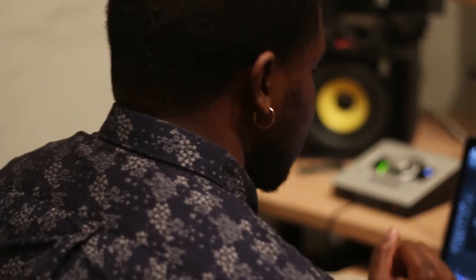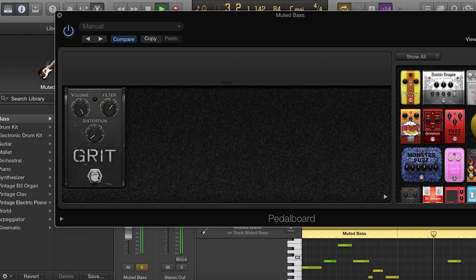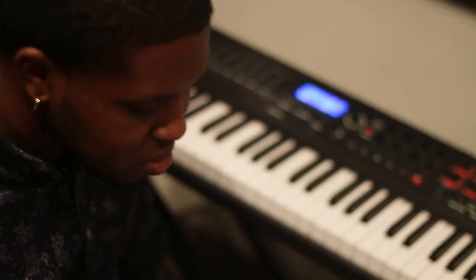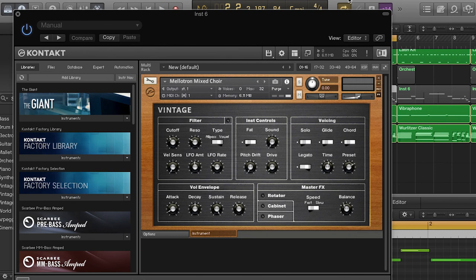If you notice, this bass definitely sounds real analog, real fat. There's this pedal called the grit pedal. So at this point, I was like, okay, Jemarcus, you have a good track. It's solid. It's missing something. It needs some feng shui. For this one, I used a Kontakt 5 plugin. This is what we call the Mellotron Mixed Choir, what makes Crystal Meth Crystal Meth.